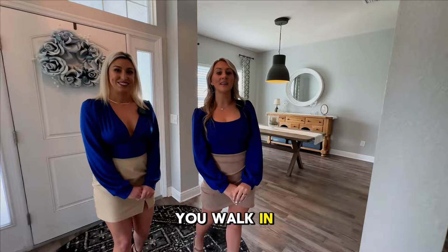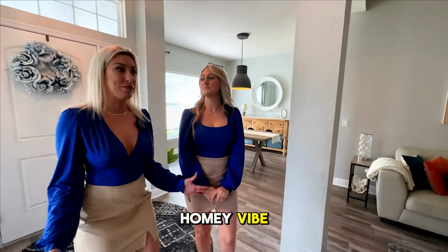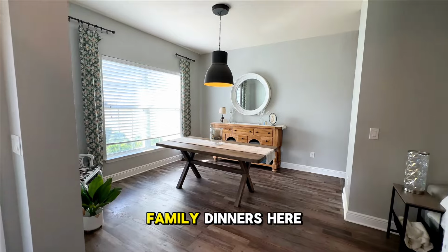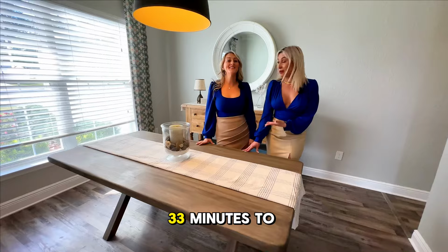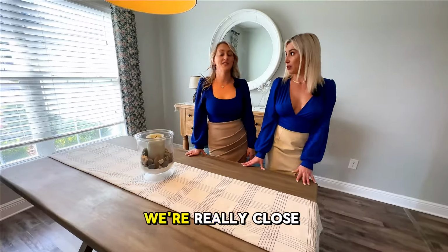As soon as you walk in, it instantly feels like home. It does. You definitely get the homey vibe as soon as you walk in here. The decor that she has has really made it a home. I see big family dinners here. If you don't want to have family dinners here, you can always just go 18 minutes to downtown, 33 minutes to the World Equestrian Center, or an hour and some change to Orlando. Yeah, we're really close to everything.